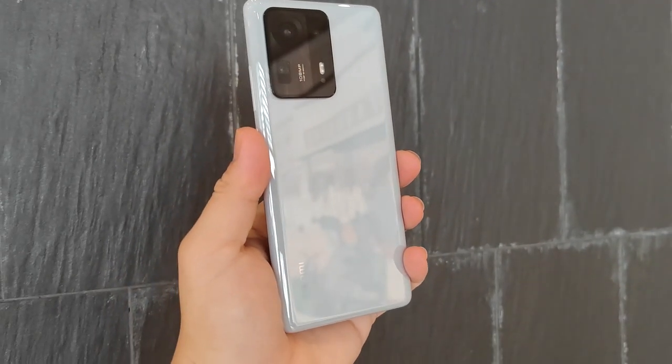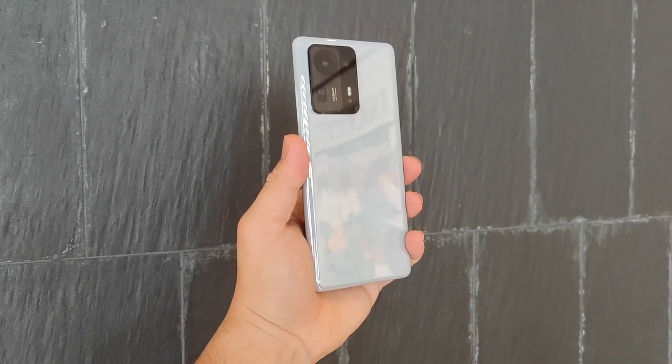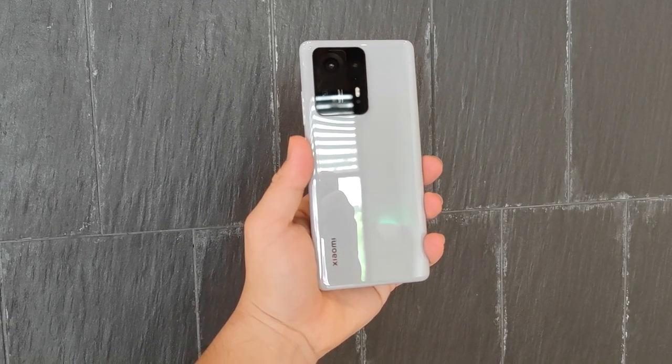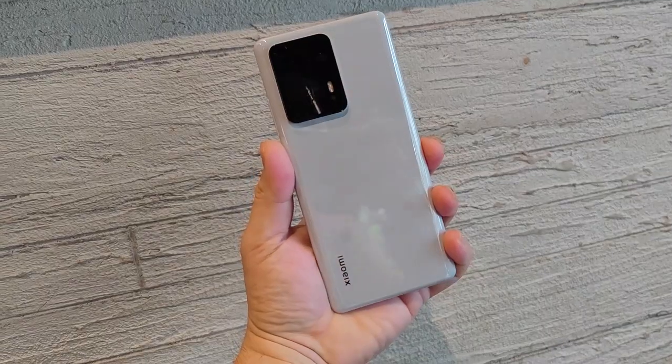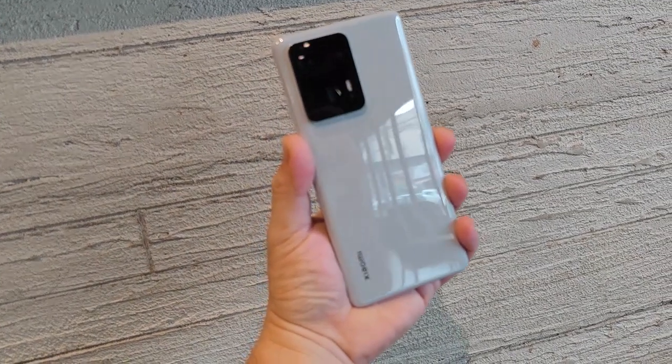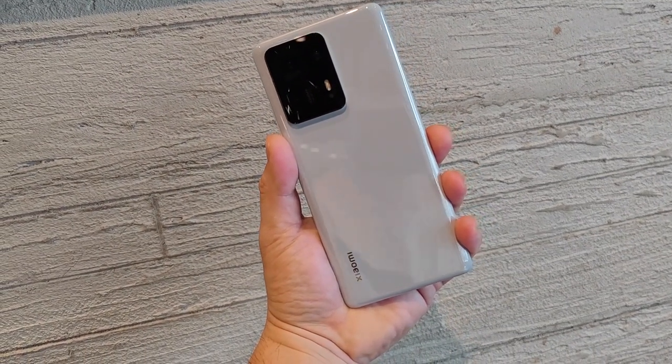But if you're a heavy user, which I am, you might really want to bring that power bank or that portable GaN charger for you to be able to charge this any time of the day, since it won't even last you beyond half a day if you are a heavy user.